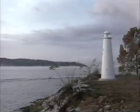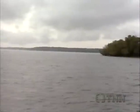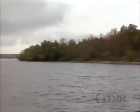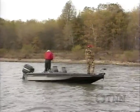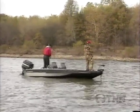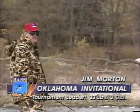Sunup on Grand Lake of the Cherokees. A pretty picture, but not what tournament leader Jim Morton would like. The wind is up, the water temperature down. Morton is fishing a buzzbait. Can you believe it? It's really not unusual for this body of water.